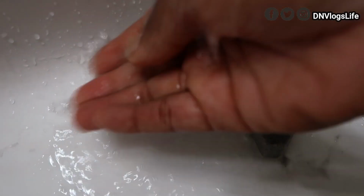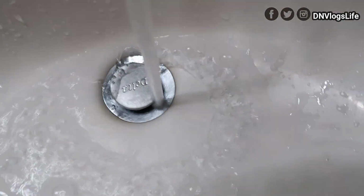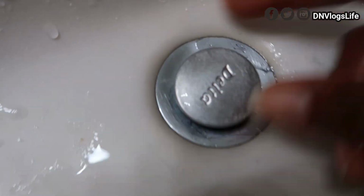Okay? So look at it. You all see? You see the difference? See how shiny it is. It's so shiny. So nice and shiny. So that is what I did, and I'm going to repeat.